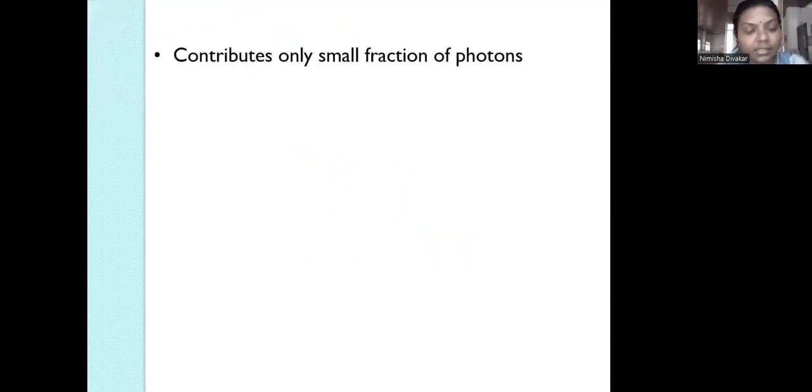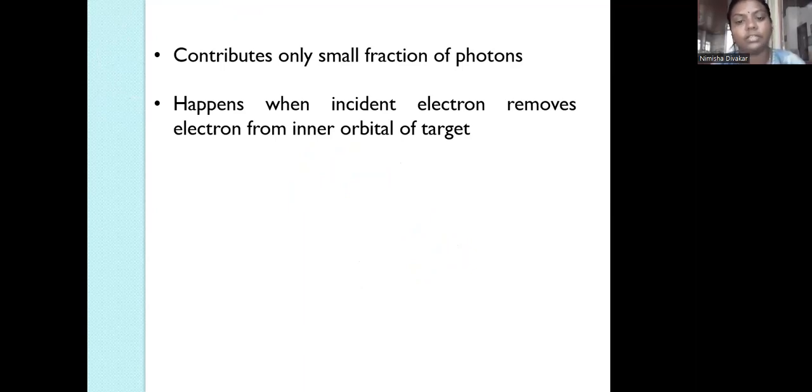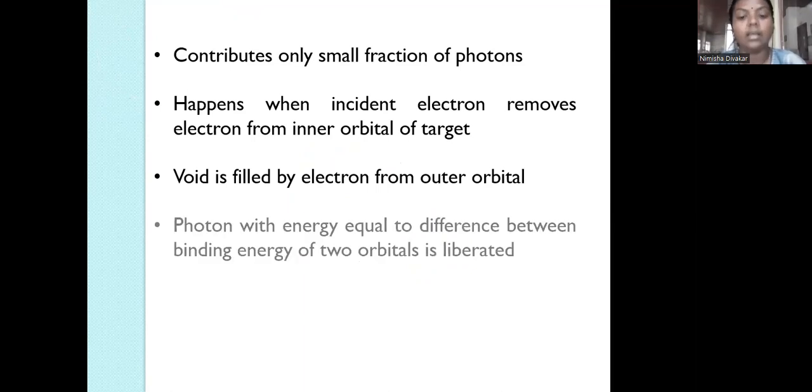So this characteristic radiation contributes only a small fraction of photons. It happens when the incident electron removes an electron from the inner orbital of the target, and that void, that electron vacancy, is filled by an electron from the outer orbital. There is a difference in binding energy between the outer orbital and inner orbital. This change in binding energy escapes as characteristic radiation.